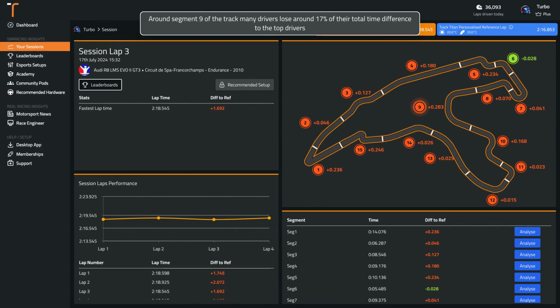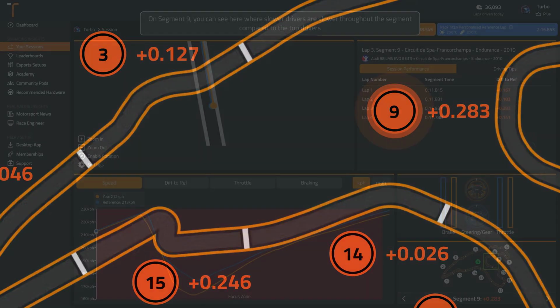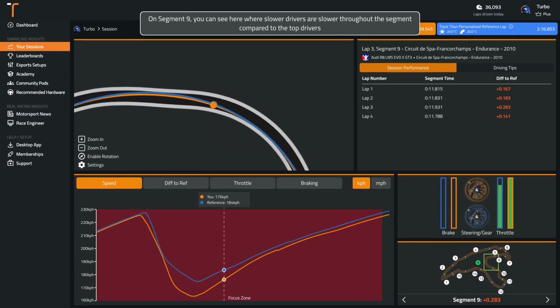Around segment 9 of the track, many drivers lose around 17% of their total time difference to the top drivers. You can see here where slower drivers are slower throughout the segment compared to the top drivers.